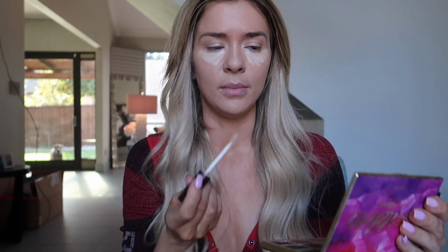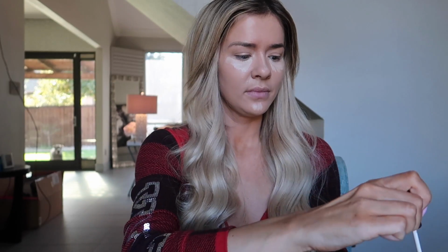I'm gonna put a strip right here on my nose, right down the center, right to the ball, but not on the ball. And then a little bit right down here. And again, we're gonna take the Beauty Blender and blend.